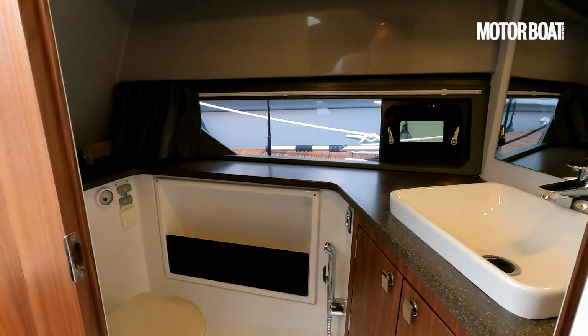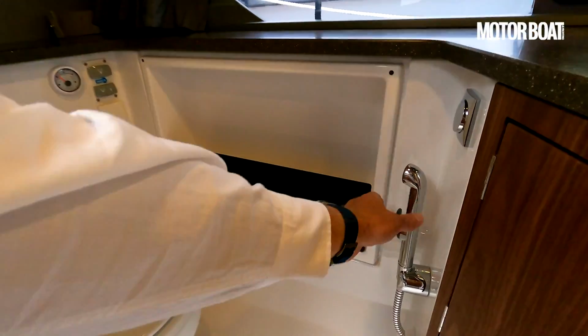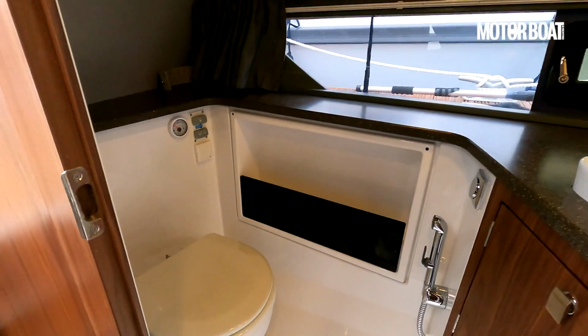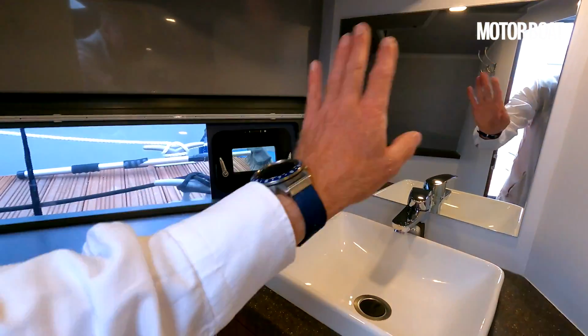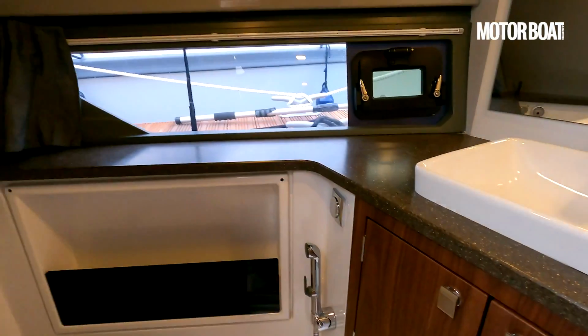Now, this is a wet room, and it's not a full standing one. You have to really sit on the loo and shower down, but you can see you have got a pull-out shower there and a drain down there, so it is a proper shower room, but not a full standing height one. Window in there with a little opening one, window porthole too, sink, light, mirror, everything you need. It's fairly small, fairly simple, but actually rather nicely done.